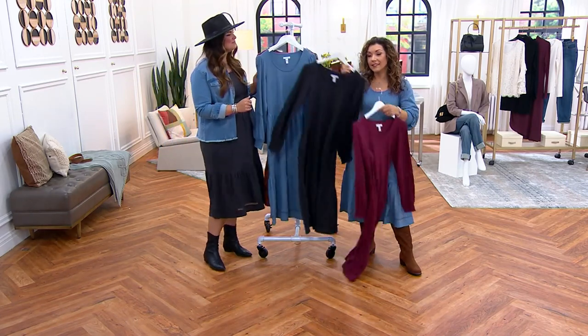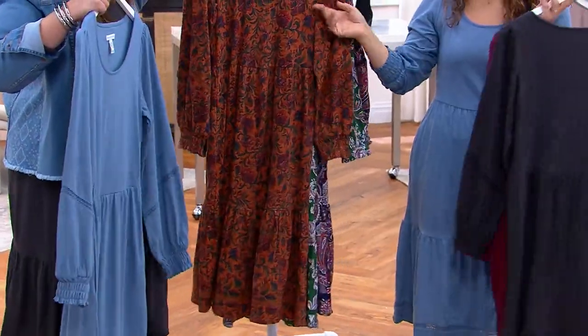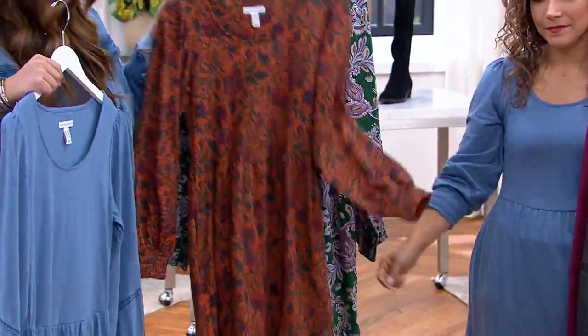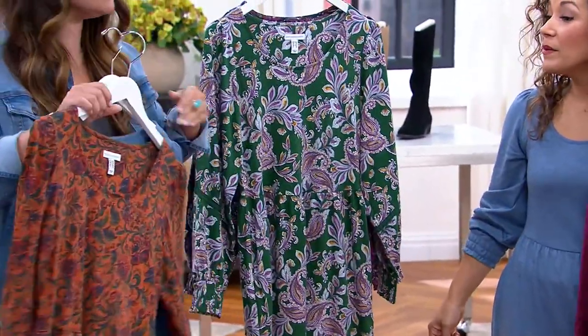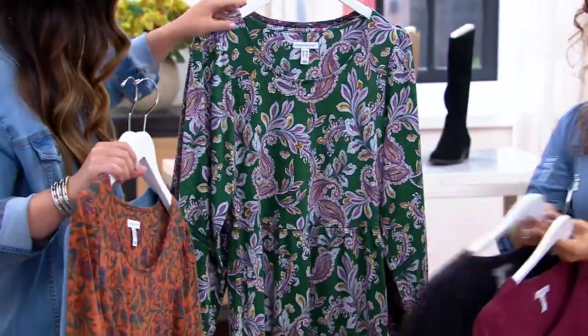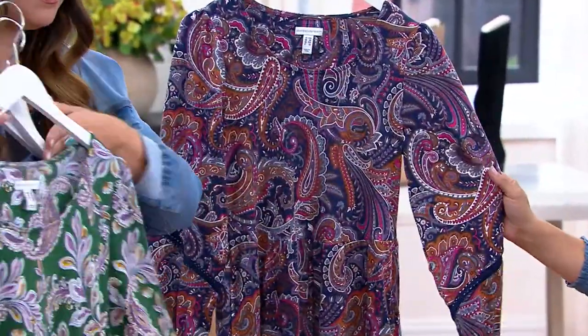Wash black, yes. Medium denim blue. Love her. And then you have your beautiful print. The rust tapestry. Oh my gosh, so gorgeous. I am going to wear this to Thanksgiving this year. I've made up my mind. That would be so pretty. And then save the mulberry for Christmas. With gold jewelry. Gorgeous. Love her. Okay, here's the green foliage. So pretty. And then the navy paisley.